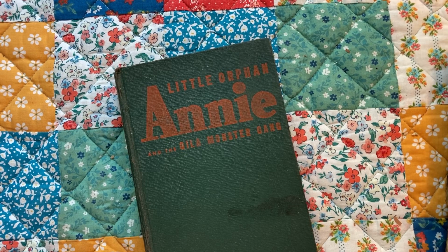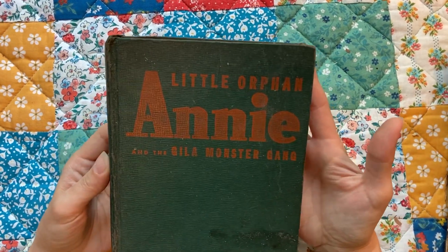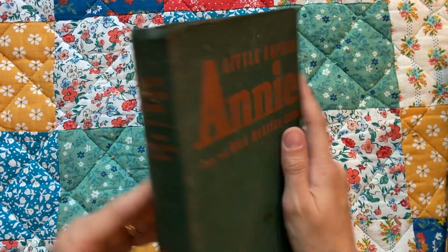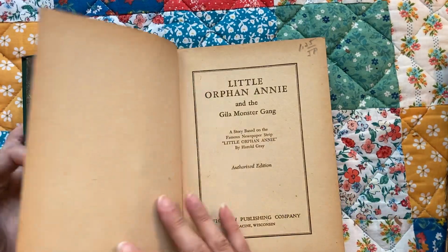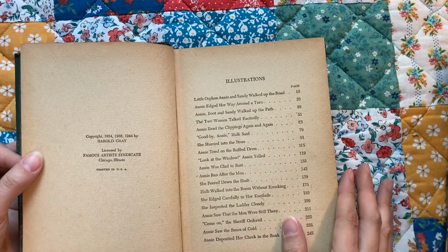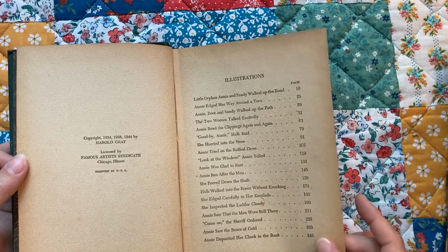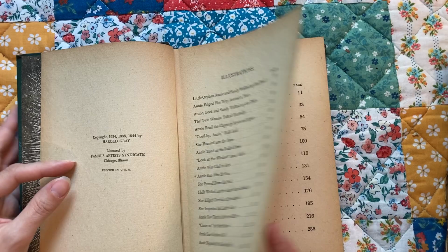I'm just going to try to get these all out from the bag so I don't have to keep reaching down. This is Little Orphan Annie and the Gila Monster Gang. Authorized edition. So very cool. This is definitely not foldable paper. It would definitely crack. It does have a nice texture to it. Copyright 1934, 1938, 1944.